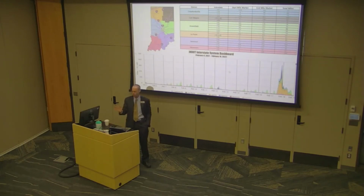I don't need to bore the group with the details, but INDOT has 6 regions of the state. They name them Crawfordsville, Fort Wayne, Greenfield, LaPorte, Seymour, and Vincennes. The purple is the LaPorte district, which is up here adjacent to Chicago. The Fort Wayne district, the black, is the one that's probably a bit southwest here.